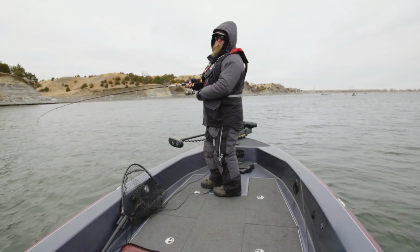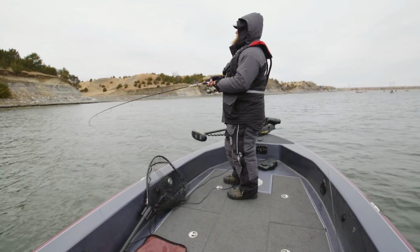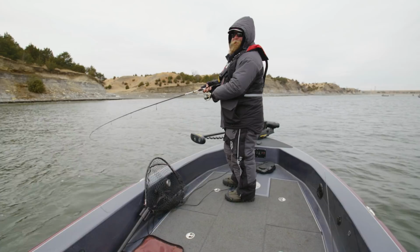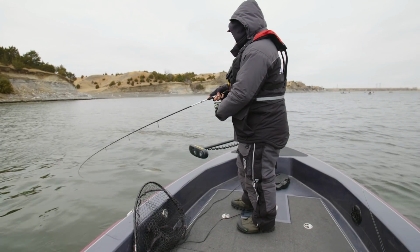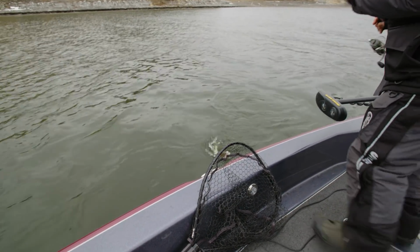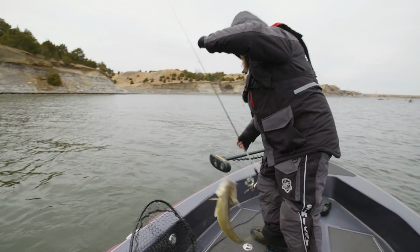There you go. You pulled the trigger on that one. That one thumped it hard. Yeah, that one woke me up. Bell ring on the dam. I wonder if they're letting a little more flow go on right now and it's turning these fish on. It might be. It's a nicer one again too. They cracked it hard.